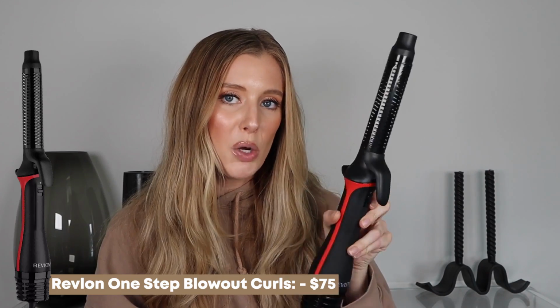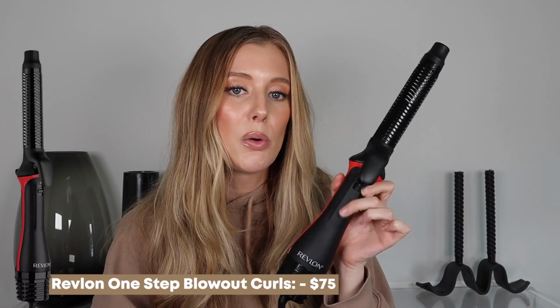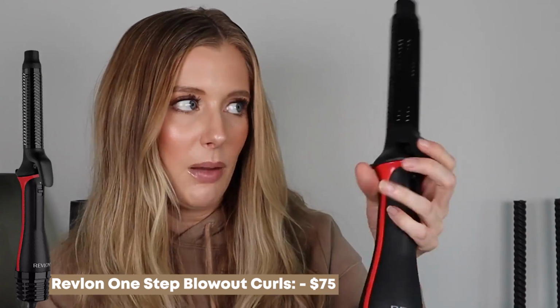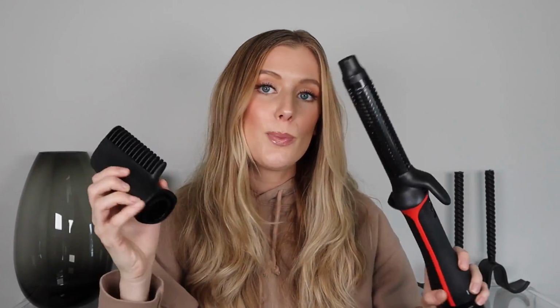Let's say that. And last is the new Revlon One-Step Blowout Attachment or tool. It is the Revlon One-Step Blowout, come on, curls. So this comes with their blow dryer attachment and the curling barrel attachment, and I totally thought that this was going to be their attempt at duping Dyson.